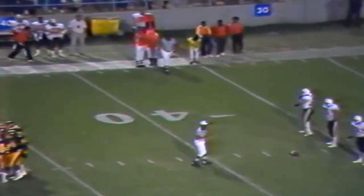I think part of the problem he had was he caught the ball looking back, and when he tried to turn to go downfield, it popped out of there some way.